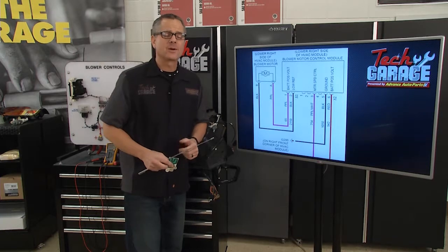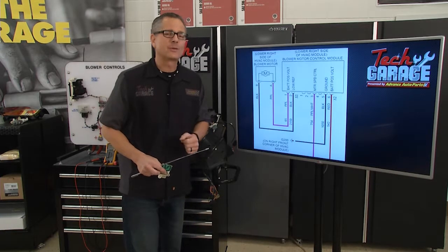Brian's tackling the electrical problem on our pickup truck. We'll see what he found out as soon as we return with more Tech Garage.